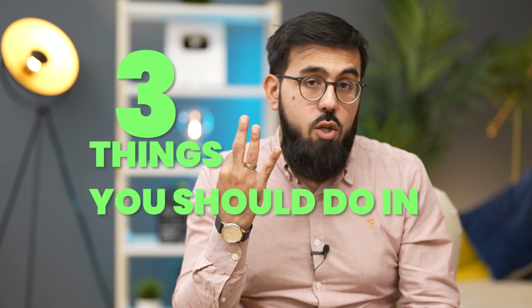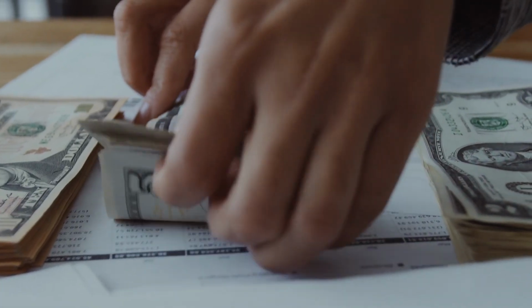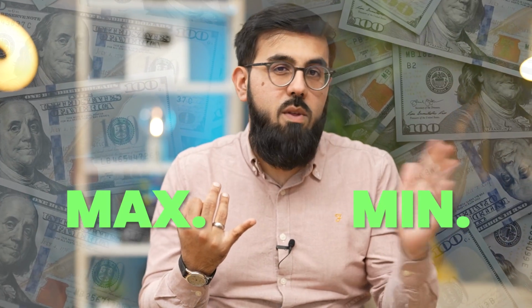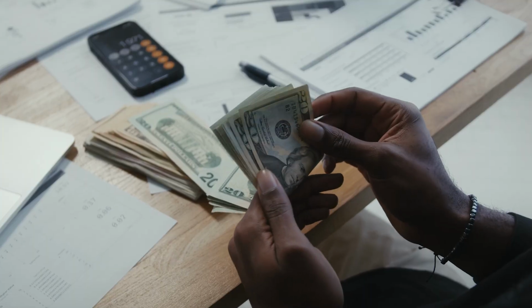So for new investors, these are the 3 things that you really should do when looking at any new investment. The first is, actually, without looking at the investment, figure out how you're thinking about your portfolio as a whole and where this investment, on the face of it, could potentially fit in. And so then you know what's the maximum and what's the minimum that you would even consider putting into this in the first place.